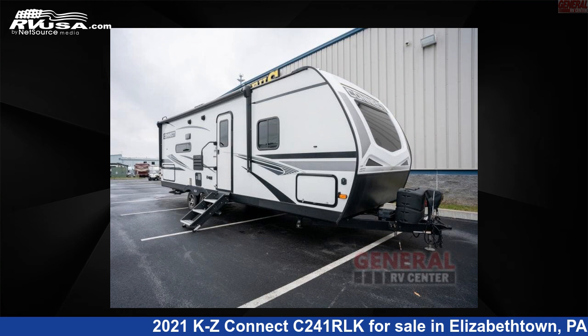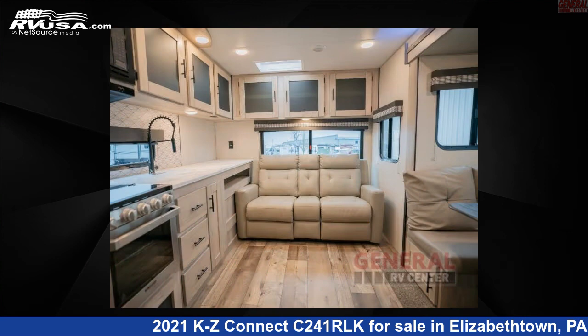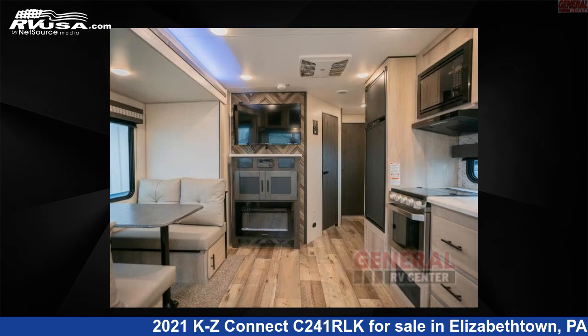This 2021 KZ Connect C241RLK is a travel trailer RV. It is located in Elizabethtown, Pennsylvania, 17022 and is offered for sale by General RV Center.